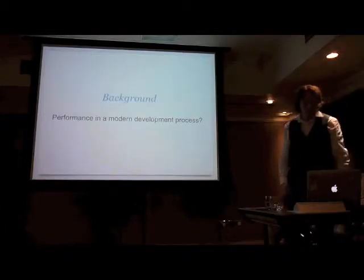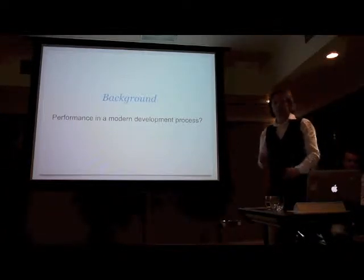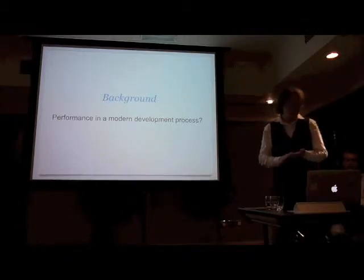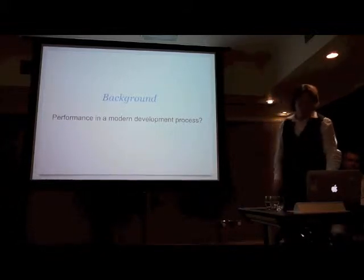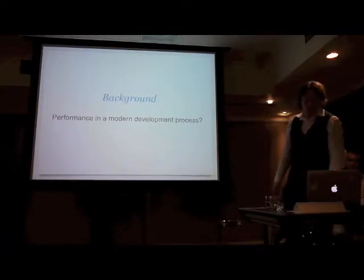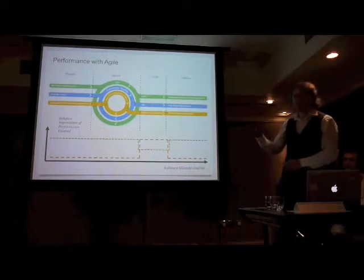Okay, so on with the actual show. One of the things I thought I'd start with is, where does performance sit in the development process? This is something that we work on a lot. It's how we try to engage with people who work with us: getting people to put performance in its proper place, to treat performance as a first-class citizen in the process. And this somewhat confusing diagram, I think, is trying to show that.